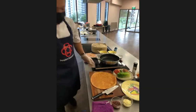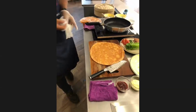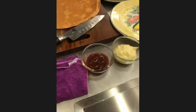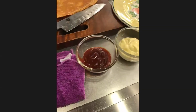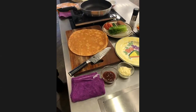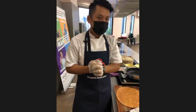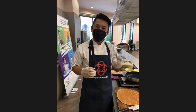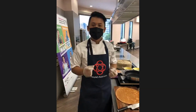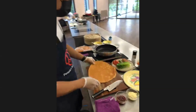So I have to wear the gloves. A quick question, what is hoisin sauce? Hoisin sauce, we call it 海鮮醬, like people always use for Beijing duck. Okay, and it's a bit sweet. Sweet, and then you can feel a sesame paste inside and some peanut sauce inside. Okay, I see. And Chef, how about the tomato wrap?